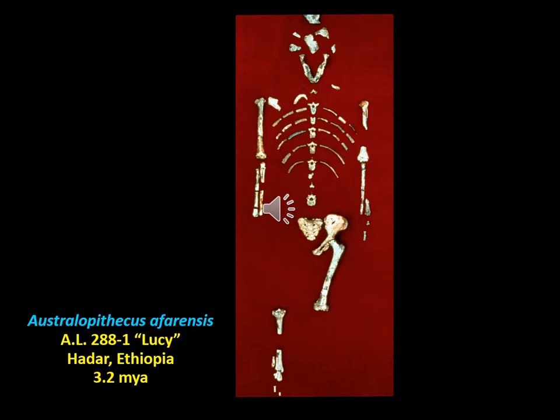Here's the very famous fossil Lucy in her entirety. They think, of course, this individual is female, and they've generally termed her to be around 40% complete. She's always found on this kind of red felt when she's laid out, and specifically this fossil dates to 3.2 million years old, but we have fossils in Ethiopia, Kenya, and Tanzania that range between 3 and 4 million years old.